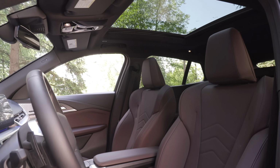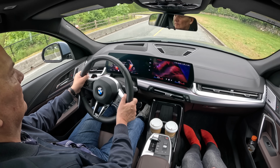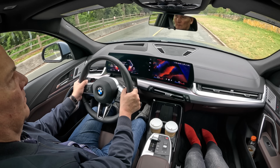But overall, I would say the interior is very comfortable. The seats are comfortable. The seating position in here is quite nice. I mean, it does feel like a crossover. So BMW has done a lot well there, and good materials as well. Okay, so now we're going to get into what is available on the X1.